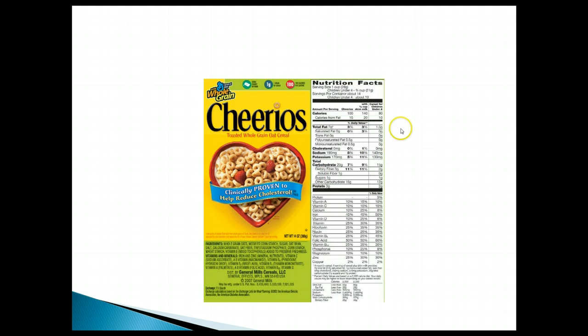Let's look at another label. Here we've got Cheerios, right? 100 calories. If we use a half a cup of skim milk, it's 140 calories. Okay, so this is a little bit unusual. It's got some extra things here. We've got just the Cheerios with half a cup of skim milk. That's frequently how people will eat Cheerios, with milk.